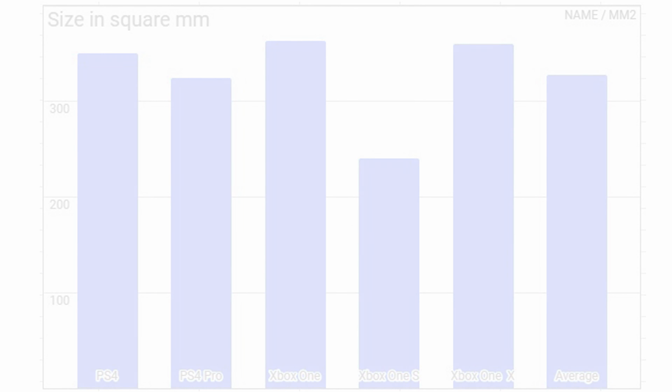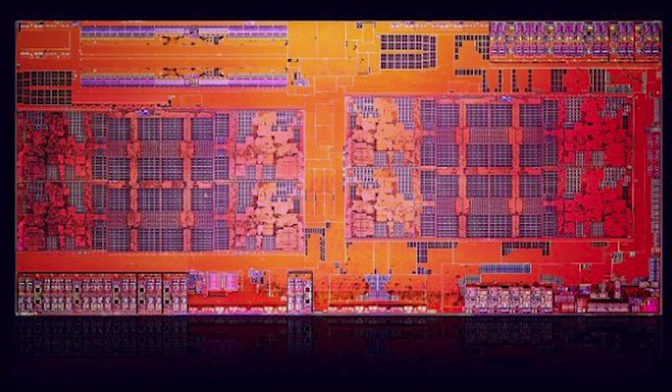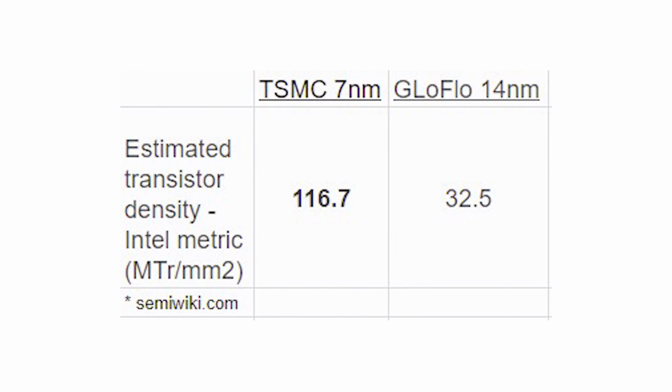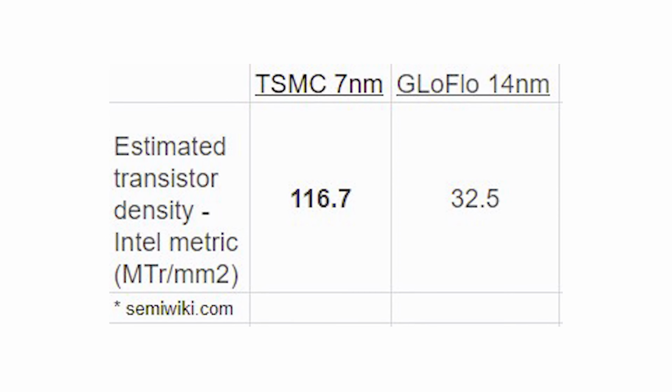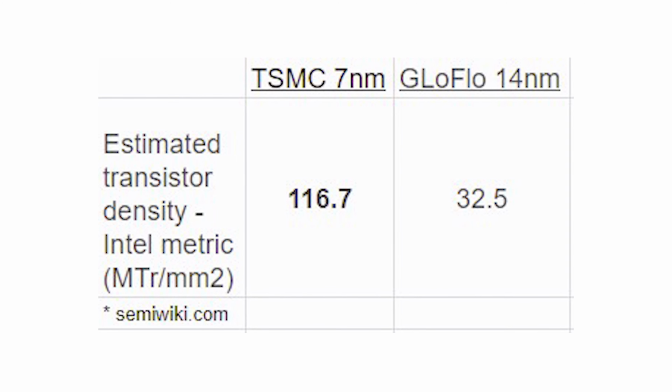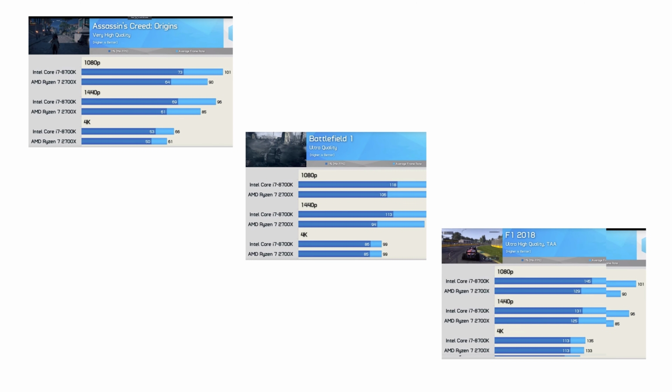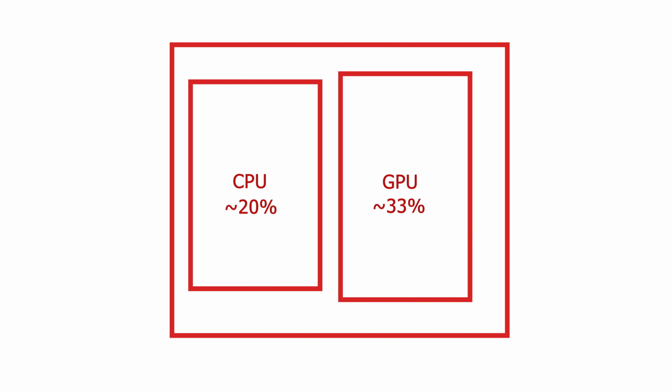So assuming 7nm or 7nm plus gives us a doubling of transistor density, I'm going to say we have about 70mm² for our CPU budget, and for that we get roughly Ryzen 2700 performance. That's easily enough to push 4K gaming. A 2700X paired with a 2080 Ti will reach or exceed 60 frames a second at 4K in every game you throw at it. That leaves us with about 200 to 250mm² to spend on our Navi GPU.